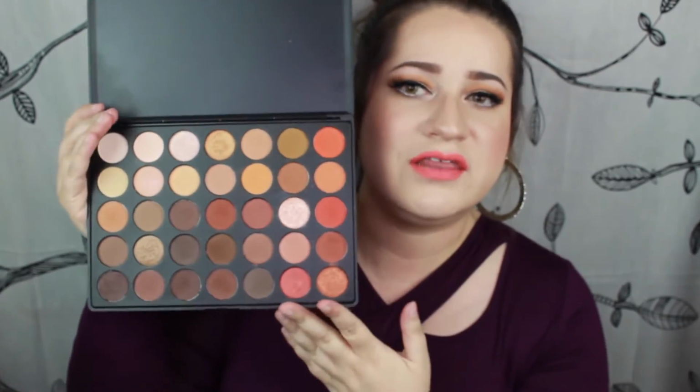It just goes with anything. Like you can use any color and it'll just go with anything. So I am raving about the Morphe 350 palette, the original one, not the shimmer, not the matte. I was debating on getting the shimmer and the matte, but I have the Morphe 350. The shimmer would be pretty and the matte, but it's just like another palette. I'll probably end up getting one or the other, but this thing is just one of my favorite things ever.